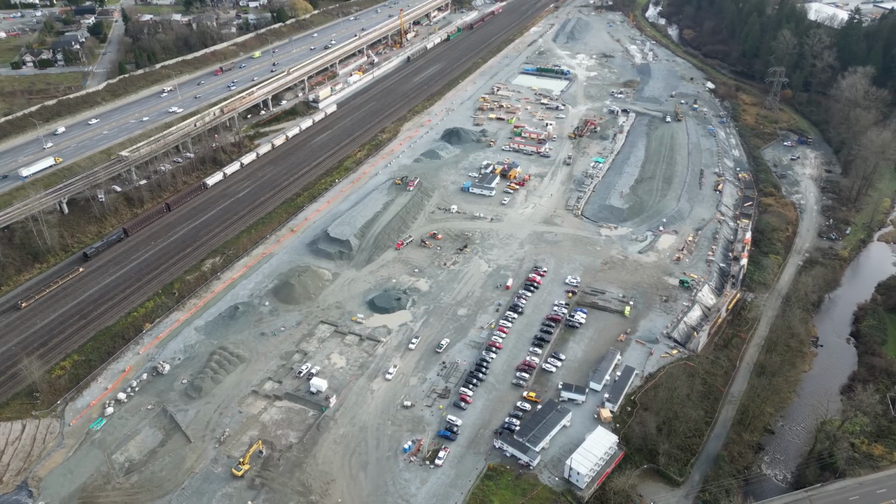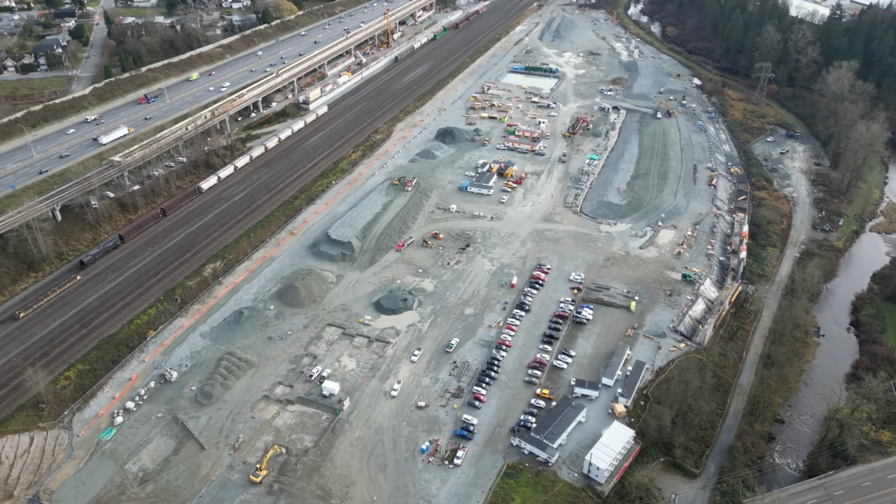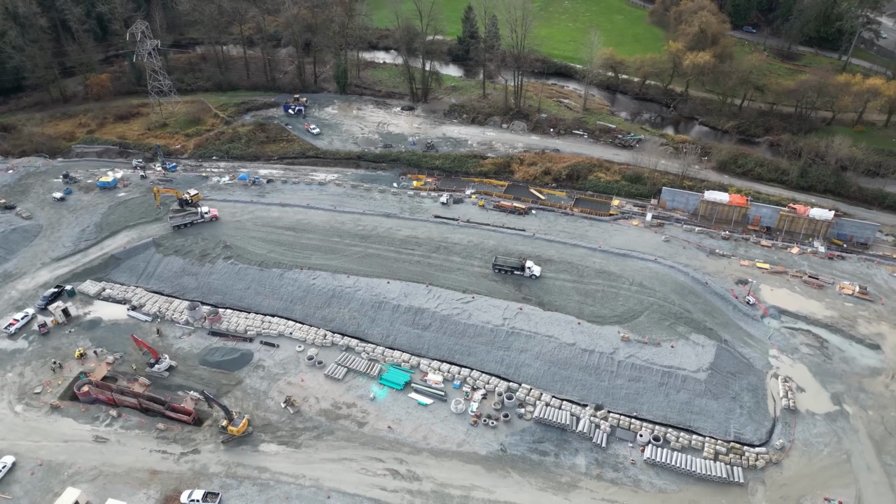Anyways, that's everything for this construction update on the Operations and Maintenance Center 4. We'll check back on it in about 6 months' time.